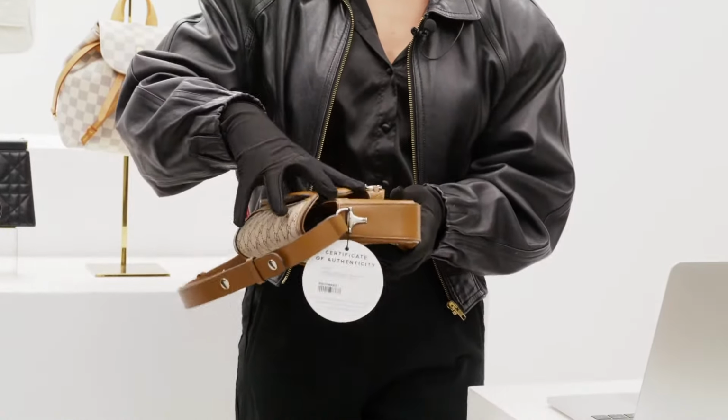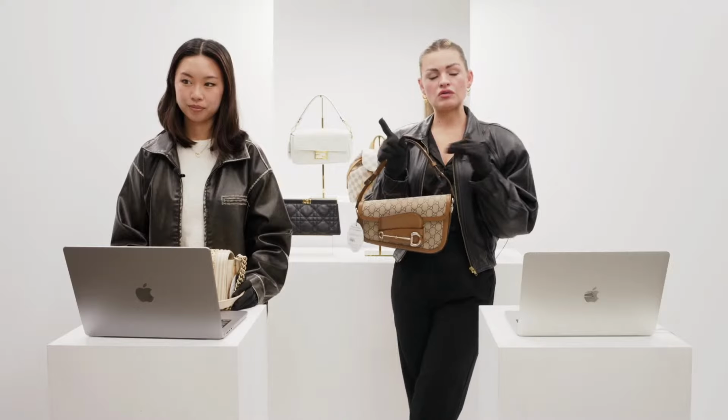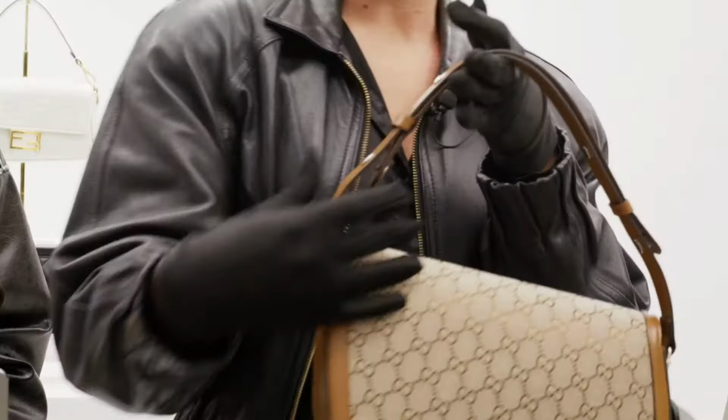So this one on our website right now is $2,075. And this one is in brand new condition, so zero signs of wear. Wow. This one is so fun. And I don't know if you can see it. We're going to zoom in a little bit here.